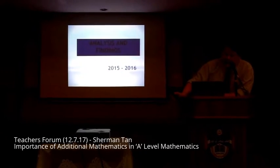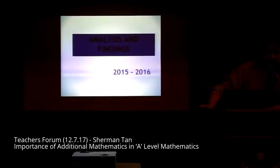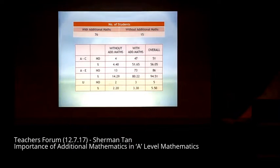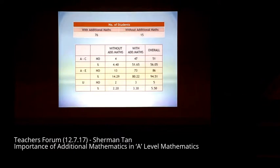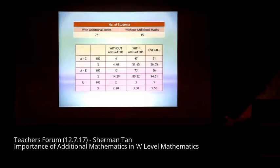95%. So for the 2015-2016 batch, which is last year's batch, even more shocking. With additional maths, we have 76. Without additional maths, we have only 15, compared to our 46. So meaning to say, during my batch, we had 46 without additional maths, and it is cut down to a third the next year. And the difference, we'll see. Without additional maths, A to C, 4%. With additional maths, we had about 52%.